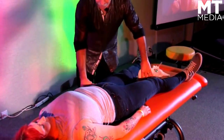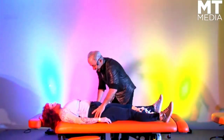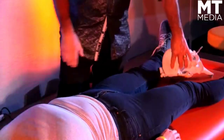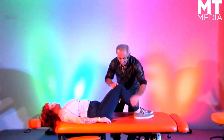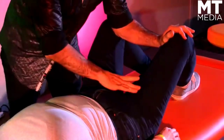So basically I see that she's extremely anterior on the right. So right anterior rotated ilium. So basically that would mean that we're going to correct this pattern. And I educate the patient on the corrections. First thing I'm going to do is unlock the pubic symphysis, knees together, feet together, and then we're just going to have you slowly squeeze your knees together, which fatigues your adductors.